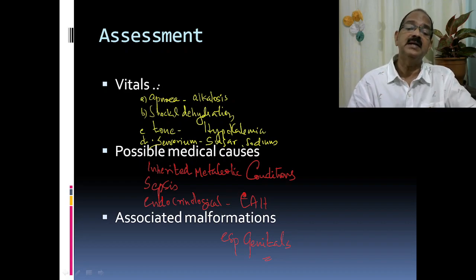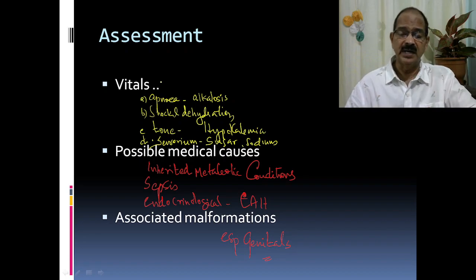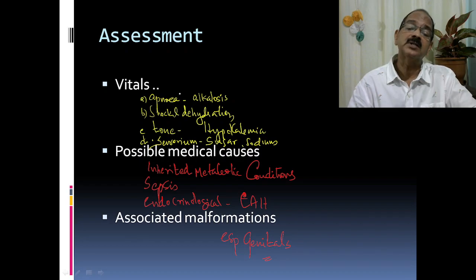Of course, vitals. The patient can be dehydrated, with electrolyte imbalance. So what is very important, when there is vomiting, what is lost? Volume is lost, so the patient will get dehydrated. Potassium is lost, hypokalemia. The patient will go in for hypotonia, hypokalemia. There can be acid and chloride loss, so hypochloremic alkalosis. The alkalosis can lead to respiratory suppression and the baby can be apneic.